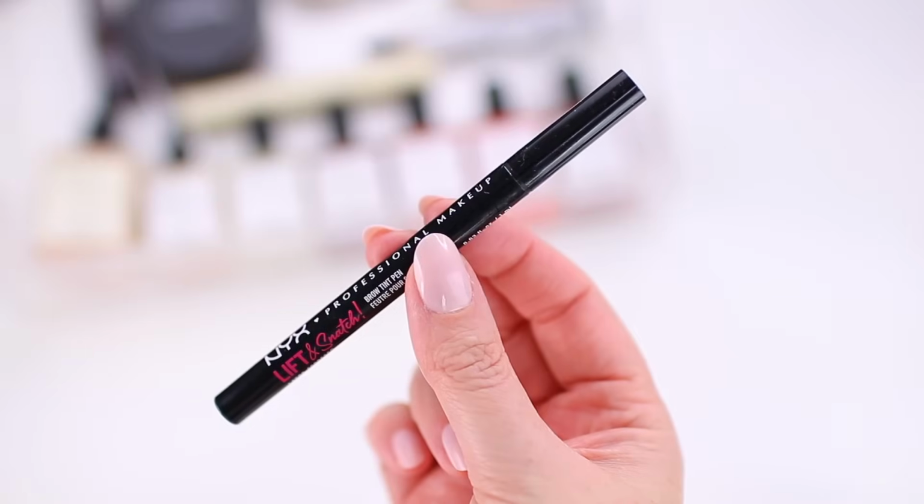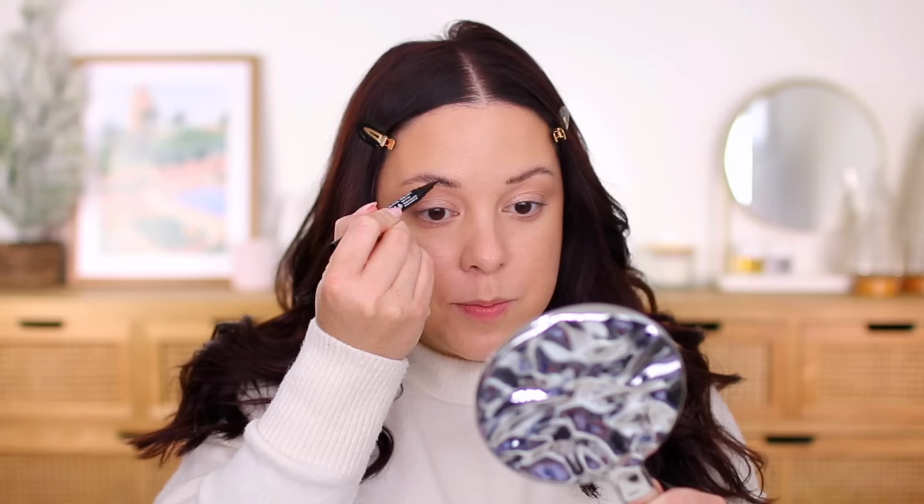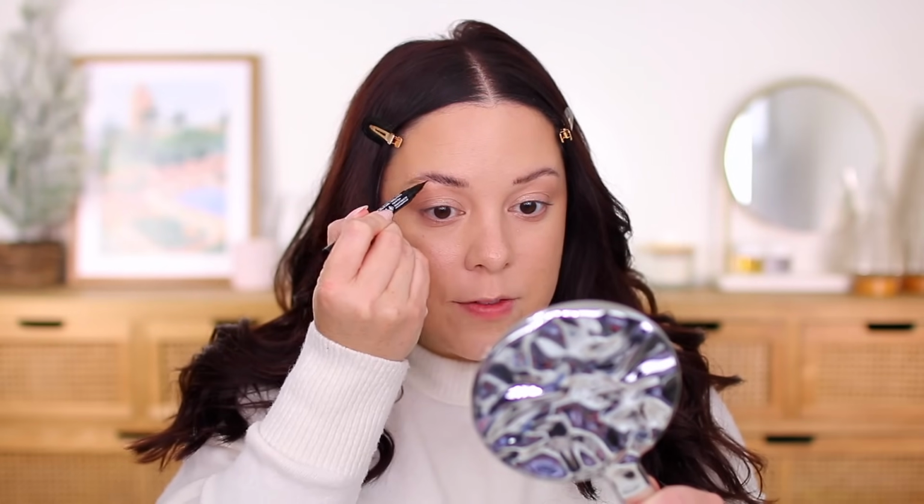Now that the brows have dried, I'm just going to take my NYX Lift and Snatch Brow Tint Pen and lightly fill them in. Any sparse areas, just to add a little more definition. Okay, let's finish up the eyes with some mascara.